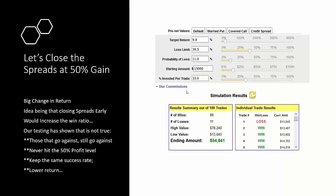So this is why we don't close it early, because every test that I've run, the loss ratio stays the same. You don't increase your winners by closing it out early. We're already at 86, 87, 89% success rate. That's very hard to improve upon in those cases. Okay, so all you're doing is lowering your return.